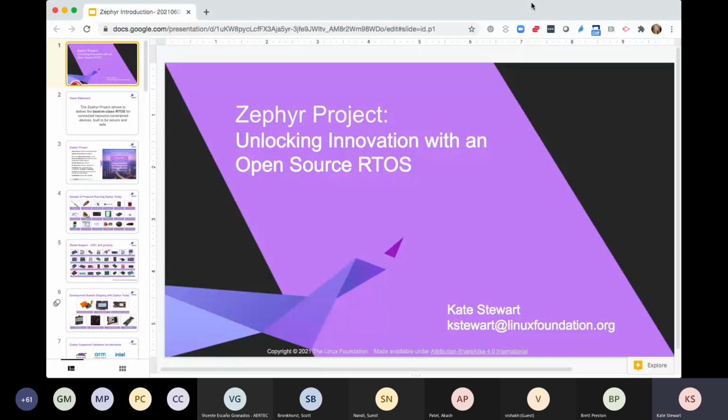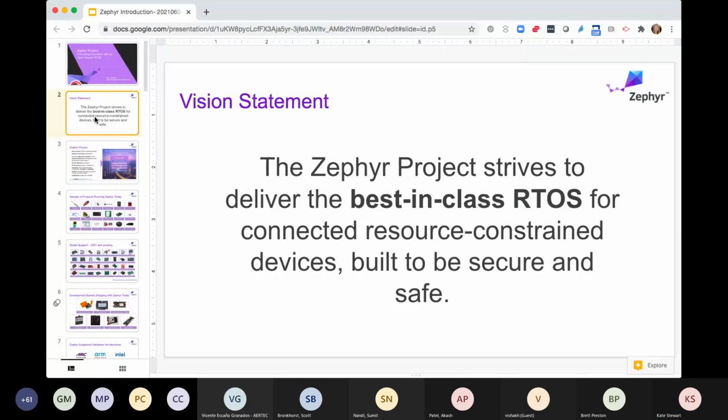I'm looking forward to telling you a little bit about what Zephyr is up to these days and giving you an overview of the project so that next week can be more effective for you. So let's just start off with the vision for Zephyr. When we started, we wanted to create the best-in-class RTOS. We knew we needed to do this in resource-constrained environments, for devices that Linux is not going to be a good fit for. So Zephyr is not Linux. It's for when Linux is just too big. But we still need that security, and we still want to be able to use it in contexts where we need to know it's going to be safe to use, and there may be some safety-critical implications.